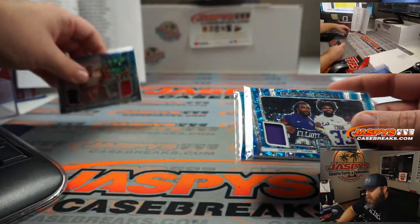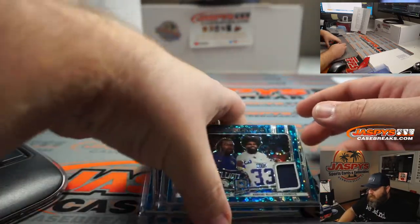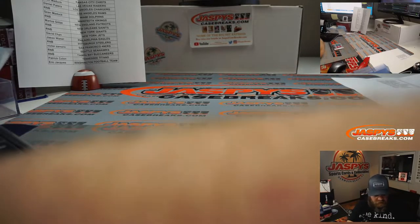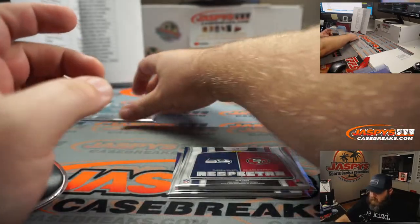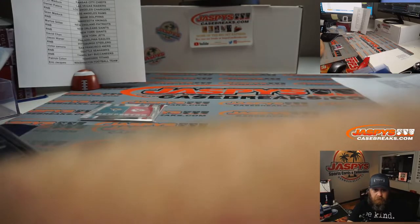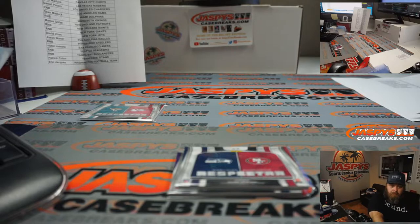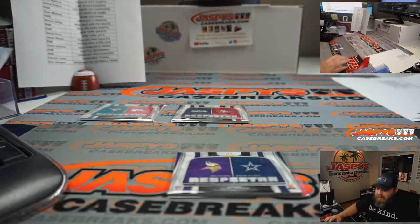So our randomizers. So the first one's going to be between, so we're going to do it based on the back of the cards. So first one's going to be Jacksonville Jaguars and Chiefs. Second one is Seahawks and 49ers. And Vikings and Cowboys is the third one.